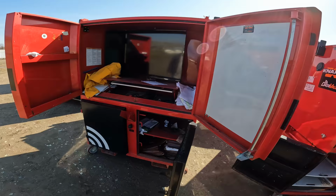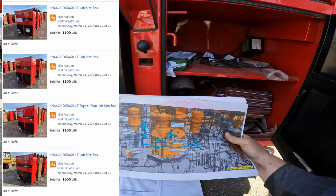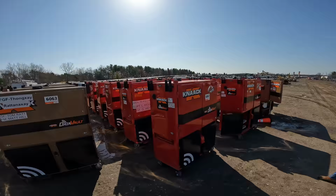And there's a lot of them here, so they might go pretty cheap. Look at this, we got, yeah, all kind of plans to the cracker plant. That's pretty wild, isn't it? Look how intricate that is. They must have 100 of these things here.